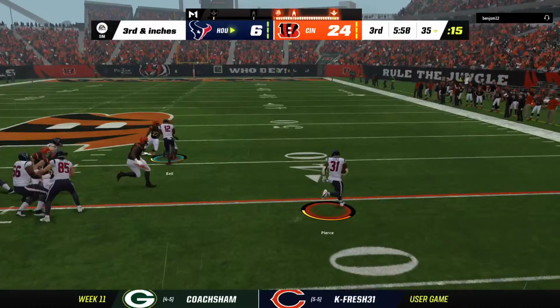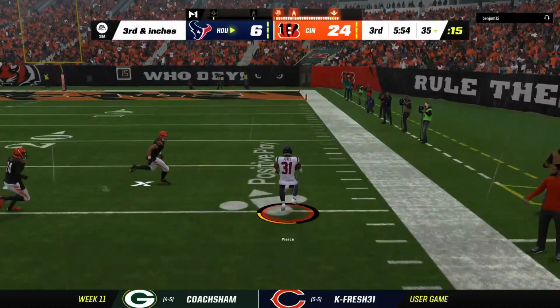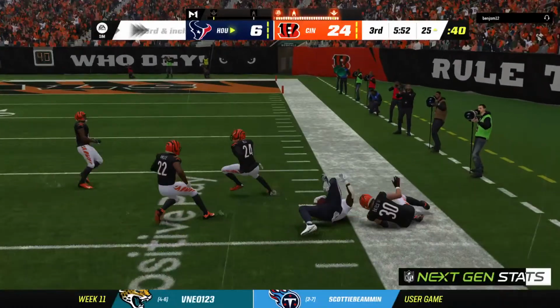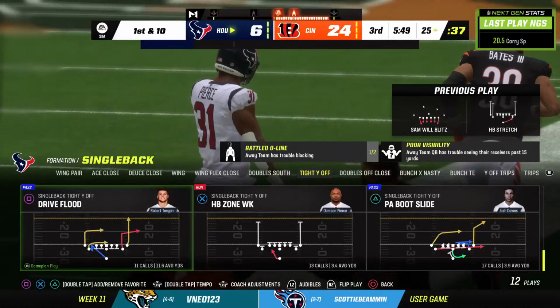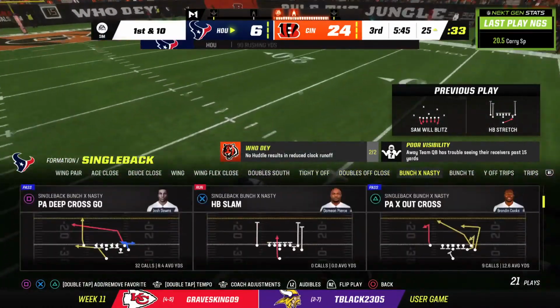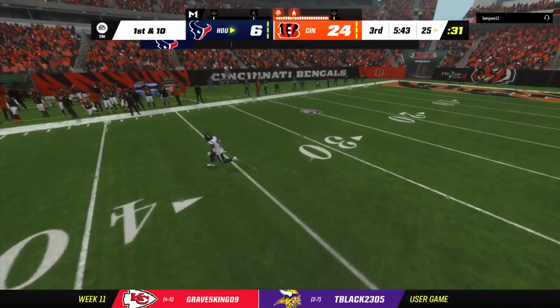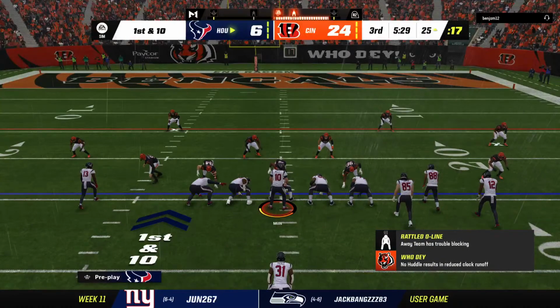Pierce will try to pick it up. And some room to run now. And they will finally get to him down at the Bengals' 25-yard line. 79 yards for him on the ground now as he has been terrific here this afternoon. And you hear it all the time, but that's one of the dangers of the blitz. You get past that first wave, nobody else is there.